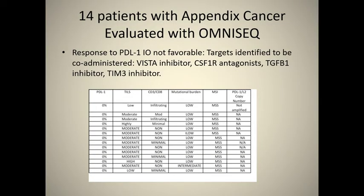But when they look at these other 43 genes that are responsible for looking at other immunotherapy agents we can combine with certain immunotherapies, VISTA inhibitors, the CSF1R antagonists, TGF-beta 1 inhibitors and TIM3 inhibitors all seem to be playing a role in at least a small subset of patients.